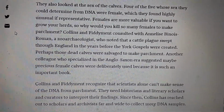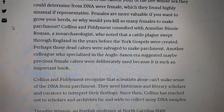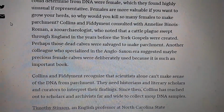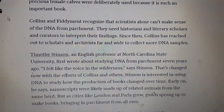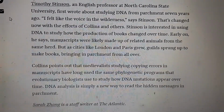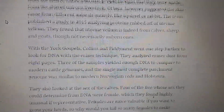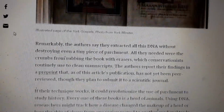And then it talks about how, through England in the years before the York Gospels, perhaps those dead calves were salvaged to make parchment. Another colleague who specialized in the area suggests maybe precious female calves were deliberately used because it is such an important book. So they think it might be an important book. But anyways, this video has been going on a little bit too long. I wanted to just let y'all know this came out today. It was originally published in 2017, and now they decided to republish it today and talk more about it. But I wanted to show y'all these pictures. I thought they were quite interesting.